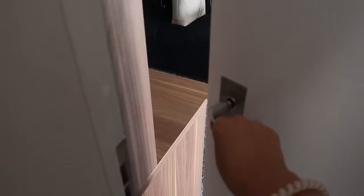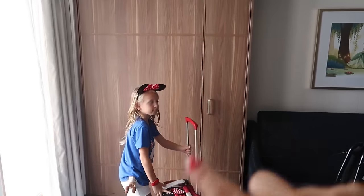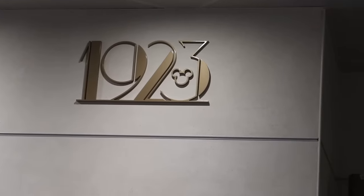Okay, here's the connecting door. See, so our room has this mirror, me and Marcos, and the kids' room has a Murphy bed that comes down. So we got all of our luggage, and we're getting ready. Woo! All right, dinner time. We're eating at 1923. We've got a table assignment. Marcos is excited. I feel like we just ate.